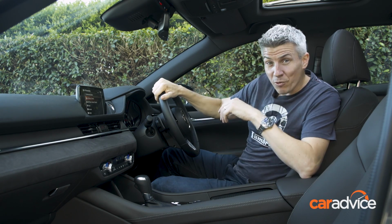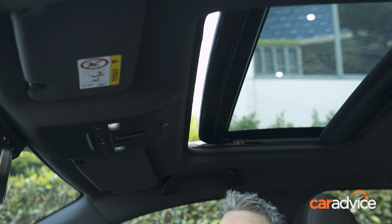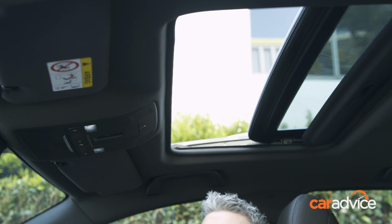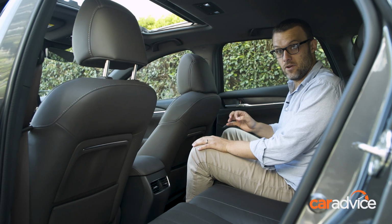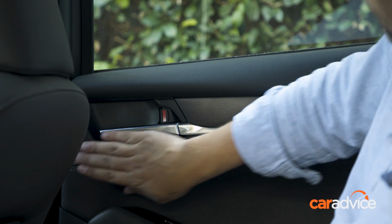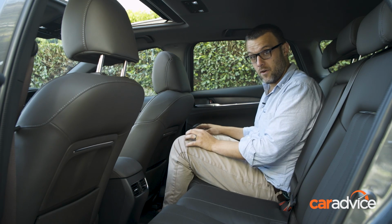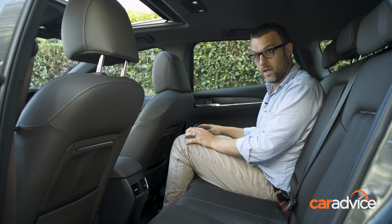You do get a sunroof as standard in the Mazda 6 Atenza, and while it looks smaller than the one in the Peugeot, it opens about the same distance. The nice interior materials continue into the second row of this Mazda 6. We've got the suede here, and if you ever need to touch wood for good luck, that is the real deal.